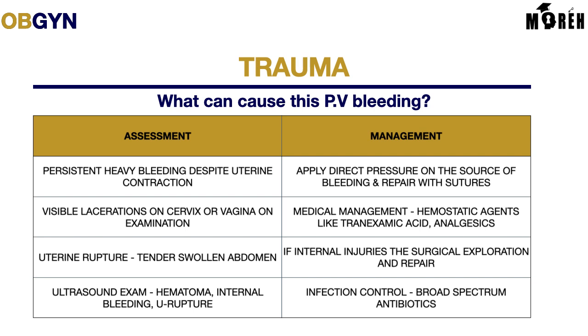You want to apply direct pressure on the source of bleeding and repair with sutures. So whether it's a first degree, second degree, third degree tear, or if there's a cervical laceration, then you want to apply direct pressure as you're preparing for suturing. So you repair with suturing. Medical management, want to give a hemostatic agent such as tranexamic acid, want to give analgesics because the patient is in pain. If the internal injuries, then want to do surgical exploration with repair.